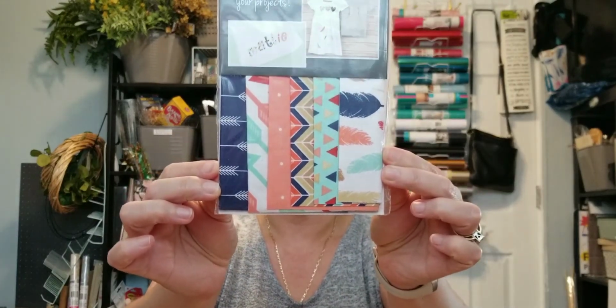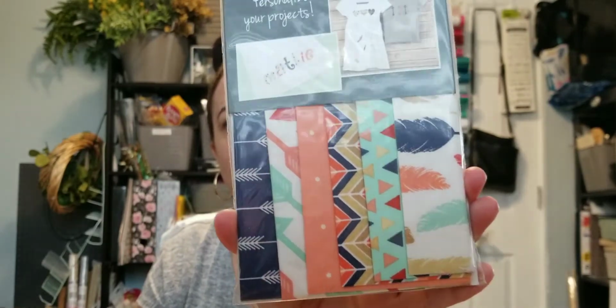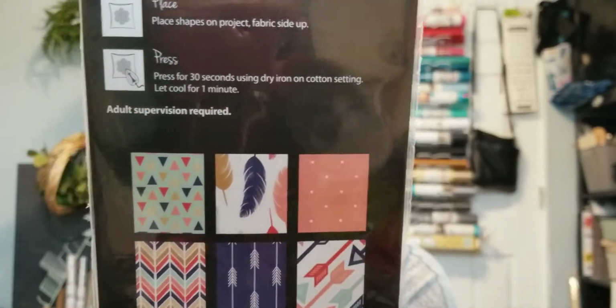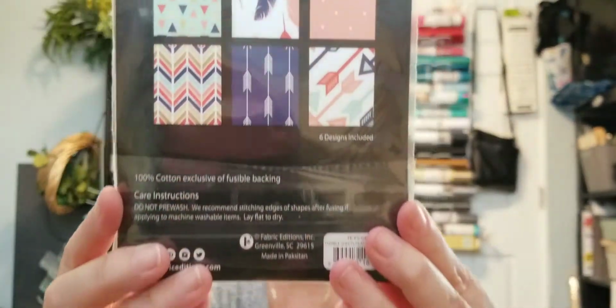And I did pick up another little pack of these 100% cotton iron-on fabric sheets. You've seen them in my previous haul. If not, please go ahead and check maybe one or two hauls right prior to this one. You cut out the shape, you place it on the project fabric side up, and you just press it for 30 seconds. And here are the instructions on how to use it. But also you can see the patterns that you have available to you. So this is my next project. I've already used the other iron-on glitter material they had, but I hadn't tried that one yet.